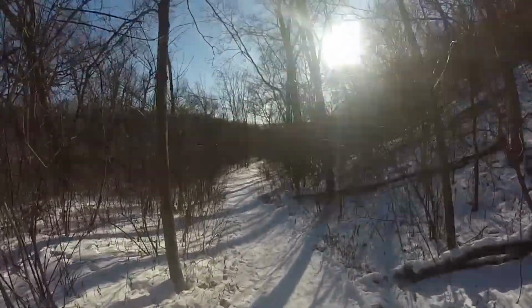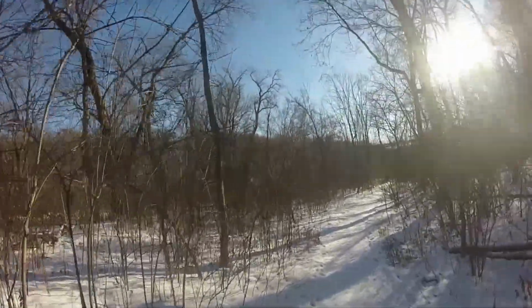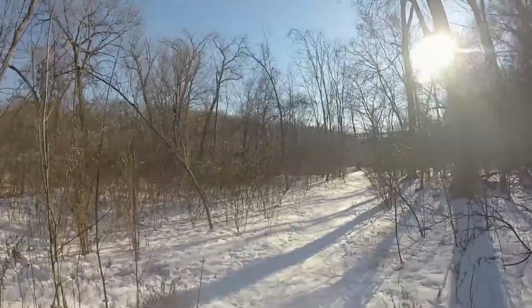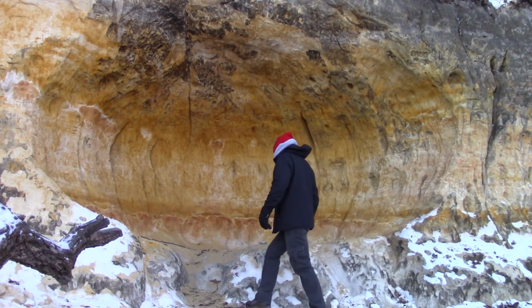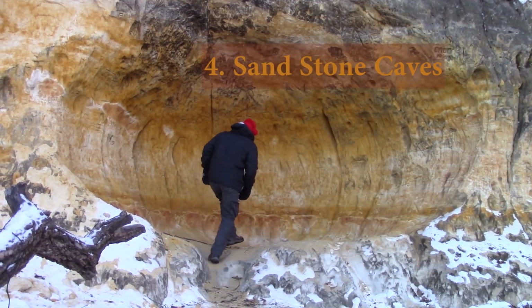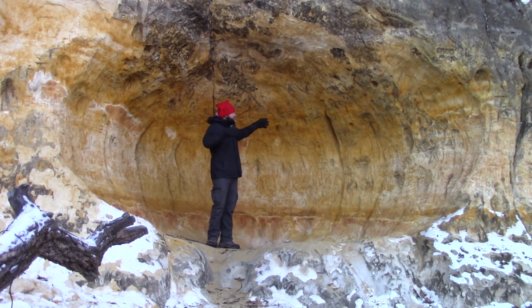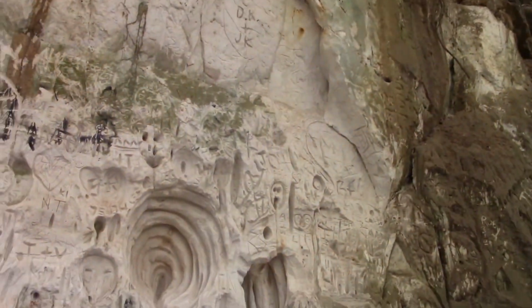So we're back on the trail again, and we're making our way towards the sandstone bluffs. How about you come along with us? So we made it to this hidden gem. It's one of these big sandstone caves that are along the bluffs throughout the area.